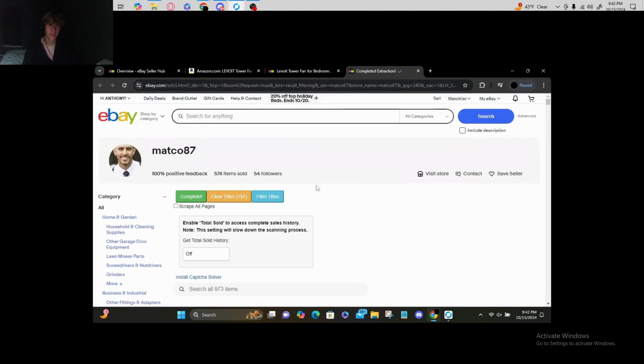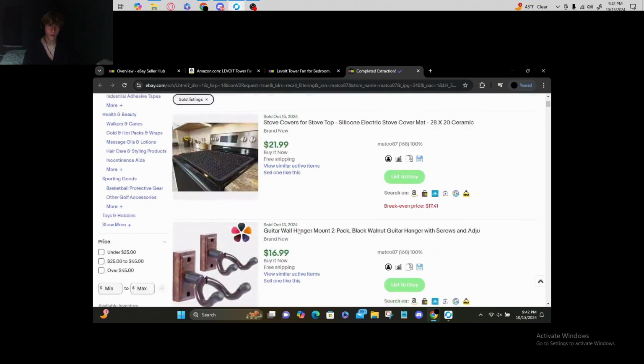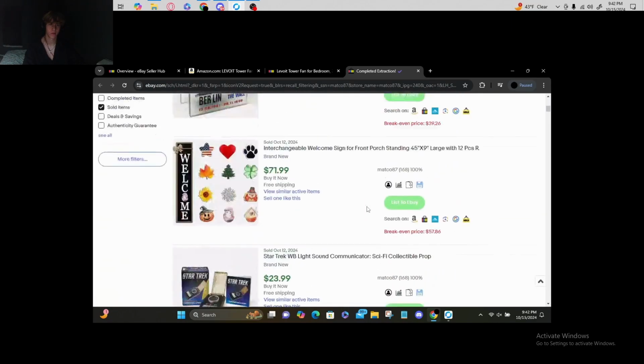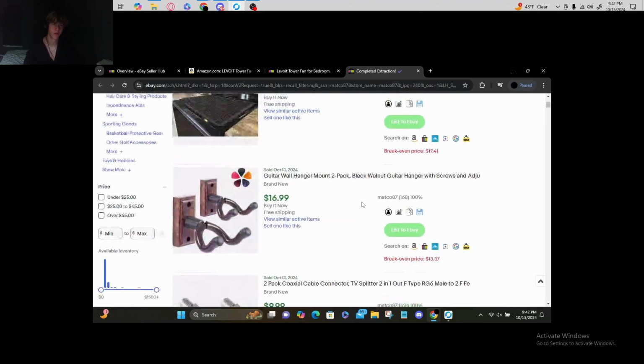What that's gonna do is add all the titles of the items that are sold. All these items have proven demand, so that's the important part, is just knowing that these items have sold. And then our software goes ahead and adds a unique title onto it, so you don't have as much competition. And like I said before, this niche of items has proven demand.